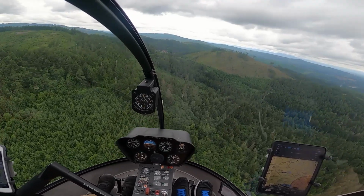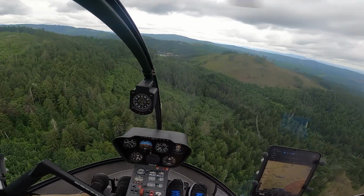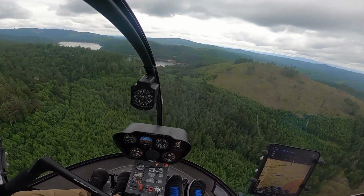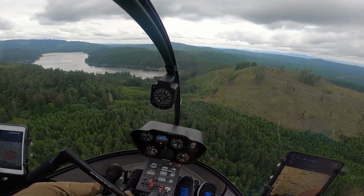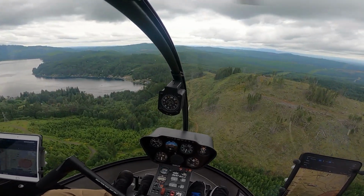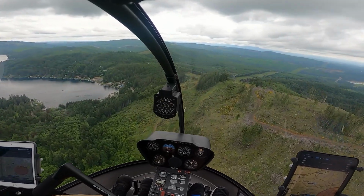Alright, so we're doing 80, it shows ground speed 84, so we've got a tailwind. There's wires right in front of us. Yeah, that's right, valleys between hills, it's the danger spot. Alright, we're above them. Okay. Not today.